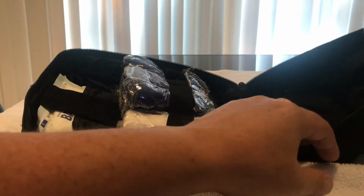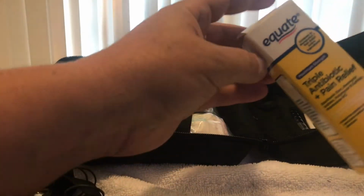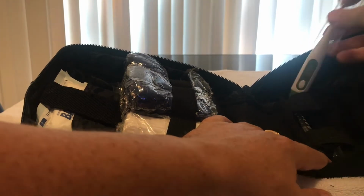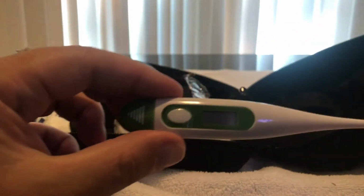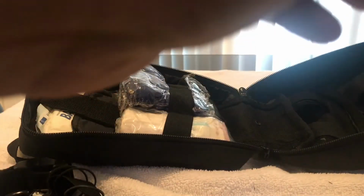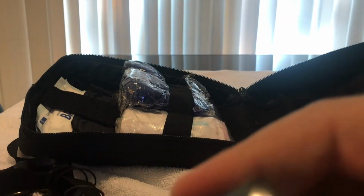This is anti-itch cream in case I get poison ivy or poison oak. This is my triple antibiotic in case there's a wound, I need to clean it up, keep it as sterile as possible. I also have a thermometer to check my temperature or somebody else's temperature. I also have little things to go on the side of it so I can use it and not get other people contaminated. This is my light to check pupils to see if anybody has a concussion. Just slide it down. It's not too bright, but it's bright enough to dilate the eyes, not blind them.